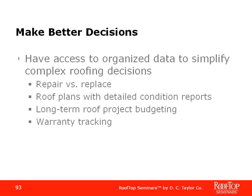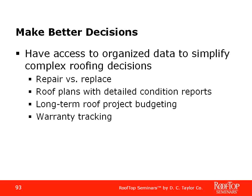Establishing or having access to organized data simplifies your complex roofing decisions. It's going to help you prioritize your repairs or help you budget for replacements. We're also going to put together roof plans with detailed condition reports. And that's a great idea because you guys have a lot of different properties out there. Some people are responsible for 50, 100 properties, and you may never really get an opportunity to set foot on them. But if you have some photos and documents that allow you to have these roof plans detailed, it's only going to help you in the long term for your roof project budgeting. Not to mention your warranty tracking.